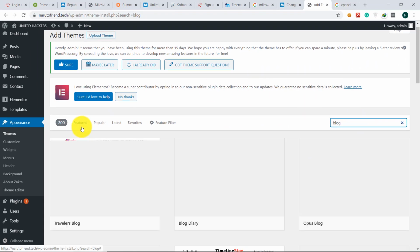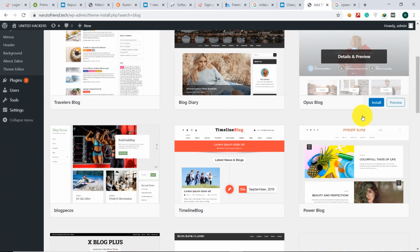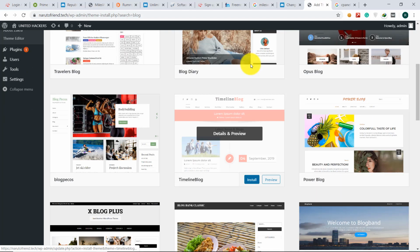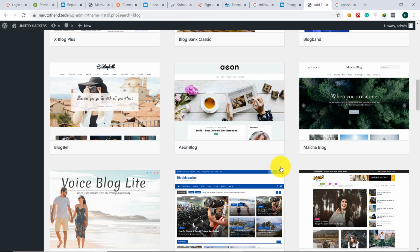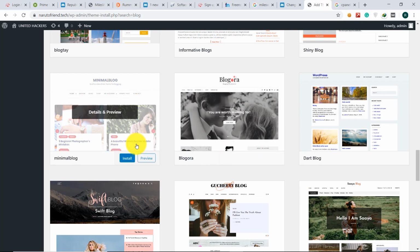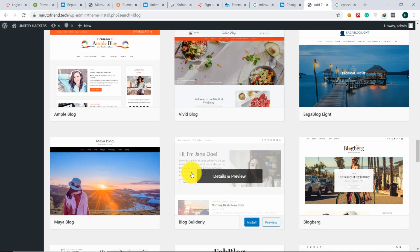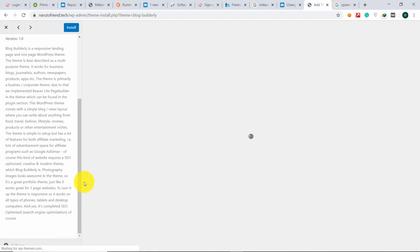You can sort by using this archive, popular, or something. Traveler's blog, there are so many blog themes there. You can see traveler blog, blog diary, blog rank, bachelor blog, and so many blogs are there for you. You can try them on, or you can choose whichever blog exactly suits you. And here, I'm choosing a theme, you can install this blog.